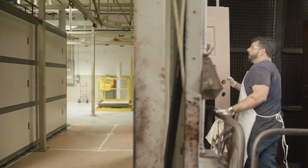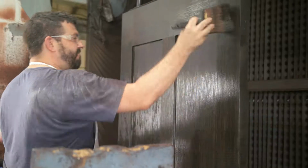I actually bring the doors in, I spray the door, brush it on, take a layer off, and then I send it to the next guy. What do you do, Marlon? I take the layer off and then make sure there's no brush marks, no scratches, make sure the doors are good.